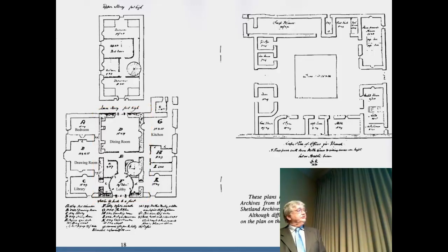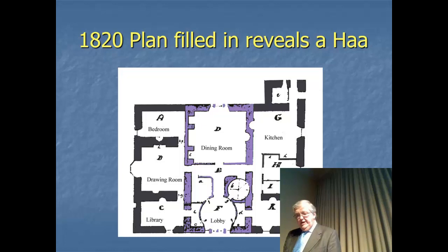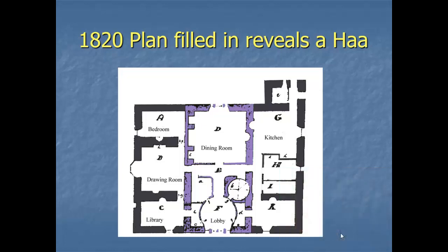So it's new. And if you look at it, all the walls in this centre bit are very, very thin, say those around the turnpike stair. So here it is filled in. It makes much more sense.